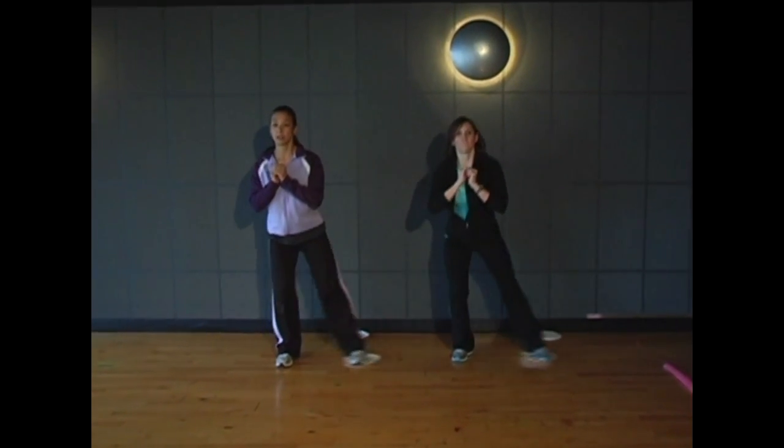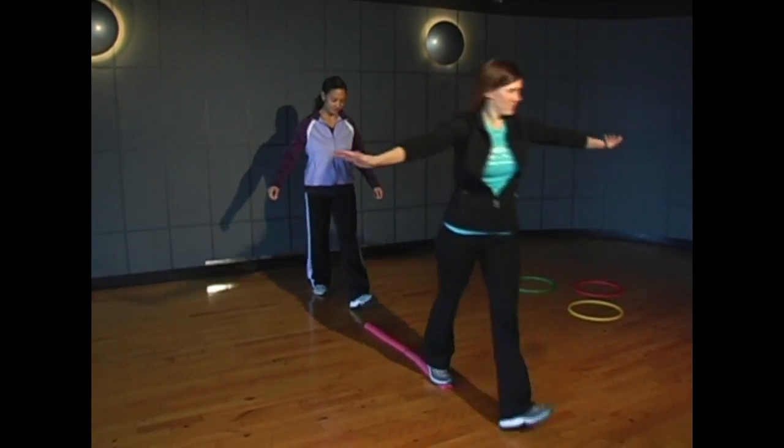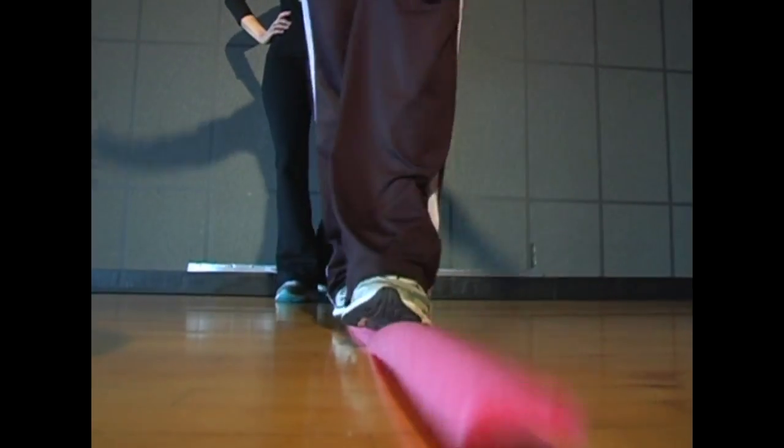Okay. Another thing that we have is noodles. Noodles are a big favorite because there's so many things that you can do with them. If you slice them down the middle, you can use them as a balance beam. And also, because they're now stable on the ground, you can use them to jump over forwards or backwards.